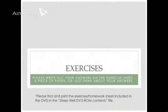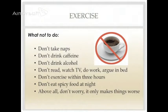We're going to do some exercises now. If you have some paper, you can get out your sheets and do these exercises. If you don't have paper, you can just mentally imagine them. I'd like you to check off on these to-do and not-to-do lists that we looked at earlier.